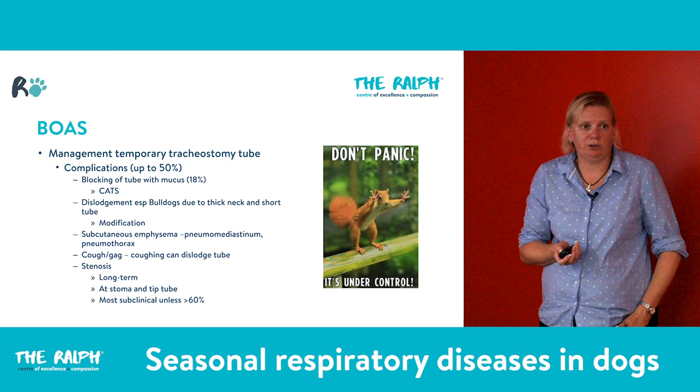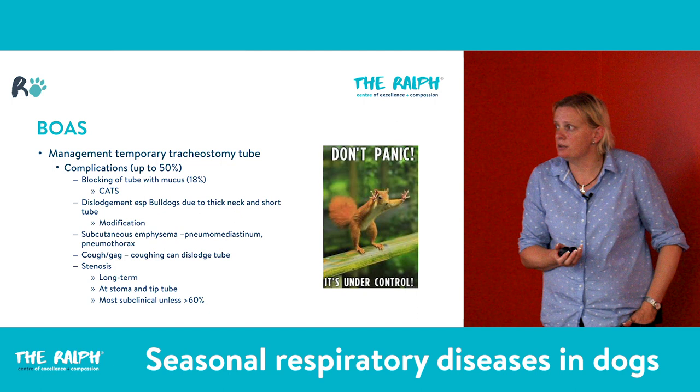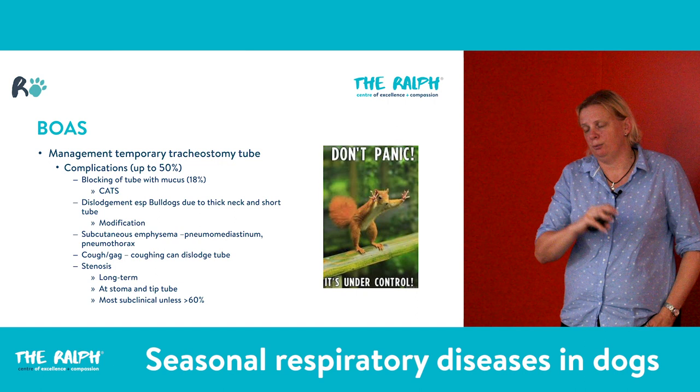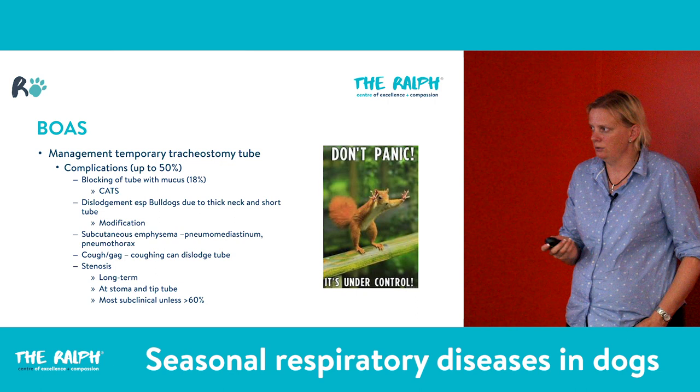The other possibilities are subcutaneous emphysema, which can extend down into the chest cavity. They can cough and gag and end up coughing the tube out. And I guess a long-term complication is stenosis. This is basically due to where the stoma is, as well as where the tip of the tracheostomy tube is. Most of these have stenosis, but most of them are subclinical. You need to get over 60% of the airway narrowed before you start seeing clinical signs.